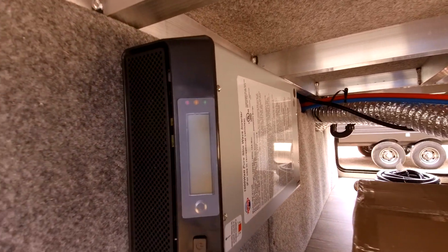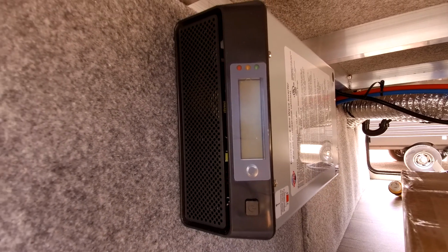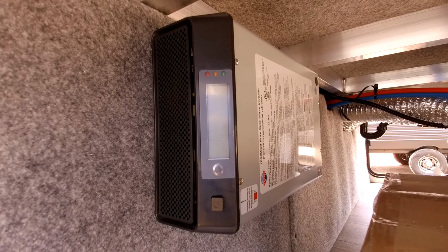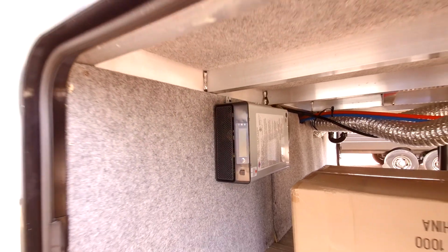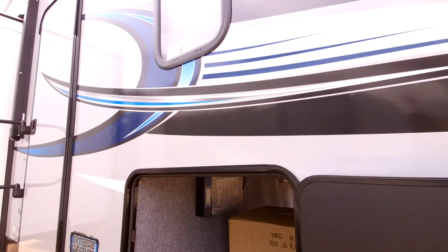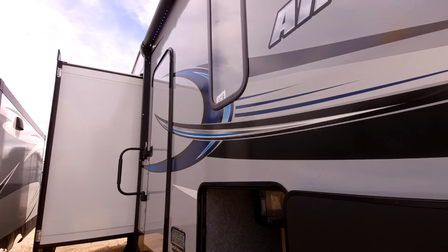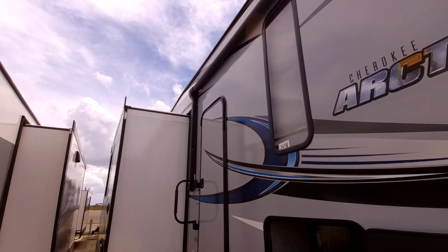Also, this box here is an inverter, so this will power the fridge. The good thing about the fridge, it's oversized, it's a residential size, and it will run on just electric. The reason why that's important is that you save on propane costs throughout the life of your RV. Whenever you're going down the road, that inverter works to power your fridge off of your vehicle's 7-way power.